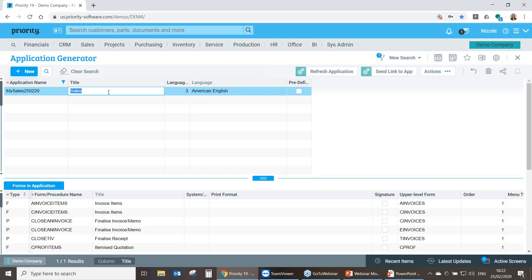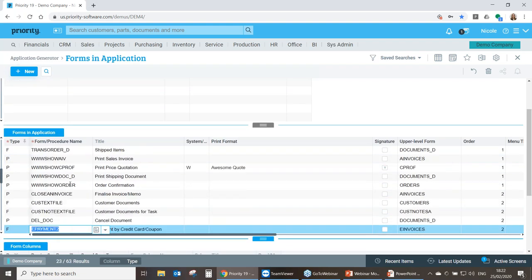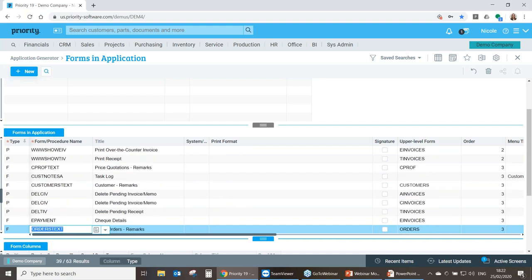So in our sales scenario, let's say this is my sales app. I've been working with it for a while, and it's really good for me. But recently, my organization expanded, and now I have to work with sites. I want all price quotations in the mobile app to have a site field at the top. Now, all I have to do is go down to where the price quotation is. It's down here.